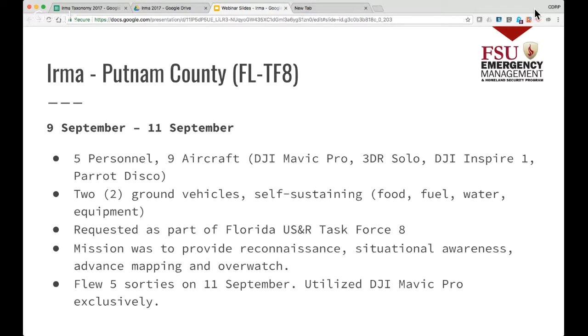So let's look at some numbers for the Putnam County portion, our Task Force 8 part of the deployment, which lasted from the 9th to the 11th of September. We had 5 personnel and 9 aircraft with us in 2 ground vehicles. And the aircraft we had included the Mavic Pro, the 3DR Solo, Inspire 1, including thermal, the DJI Zenmuse XT camera, and 2 Parrot Disco fixed wings. And so we had a wide variety of aircraft available.